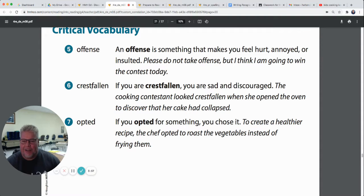Now, crestfallen is a compound word made of two words, crest and fallen. What's a crest? Crest is like the top of something. And then fallen, you felt like you fell off the top of something. You were feeling good, and then you fell down. You feel bad now. You're crestfallen. You're sad and you're discouraged.